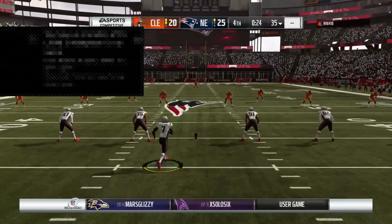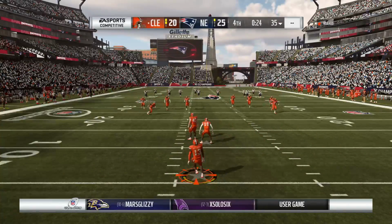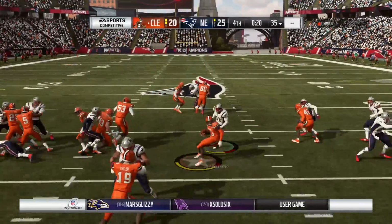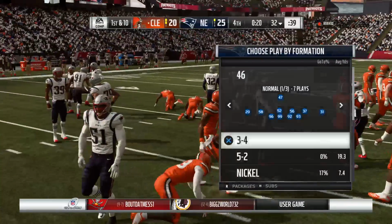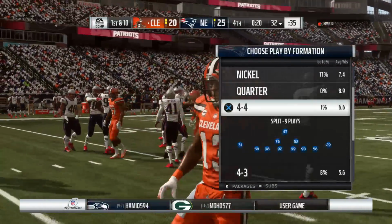Gostkowski now out to kick it away. Smith-Schuster now to return. Solid return, pretty good field position. They'll start at the 32-yard line. And now Cleveland geared up to take the field.